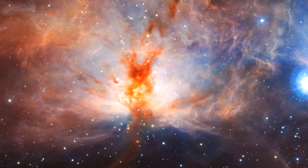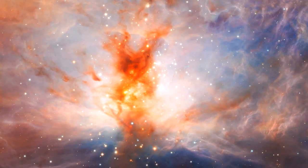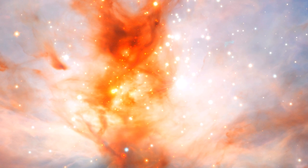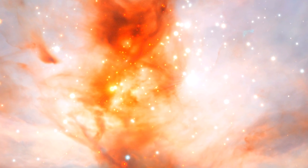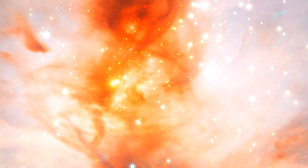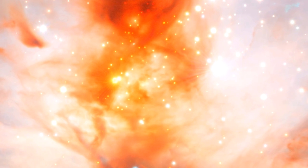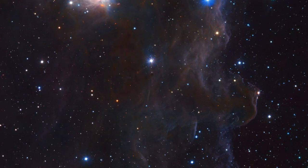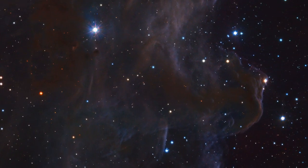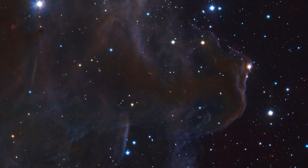One of the first VISTA images released shows the Flame Nebula, a spectacular region of gas and dust where stars are being formed. VISTA's infrared eyes can see through the dust and reveal the cluster of hot young stars in the heart of the cloud. At the bottom of the wide VISTA field of view, the ghostly form of the Horsehead Nebula is faintly visible.